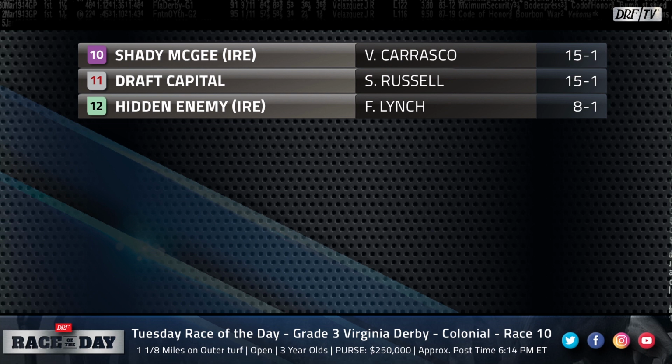Last time out, outside post, wide trip, kind of an even performance. This horse is okay for the Dangerous Maker barn. 15-1 seems like a fair price. Yeah, I agree. I'll use this horse.